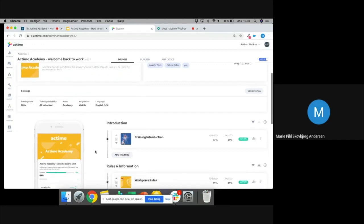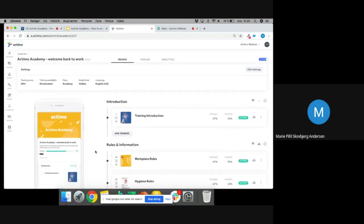Now, whenever I make changes or additions to my academy, I will be able to follow what it would look like for my end user in the small composer that I have down here. You can already see that I have my cover photo, the title for my academy, and a small description for them. So this is really the first thing they see whenever they enter the academy.